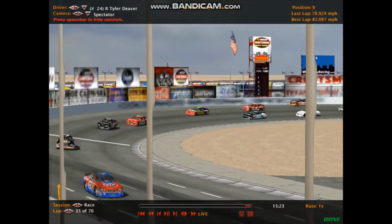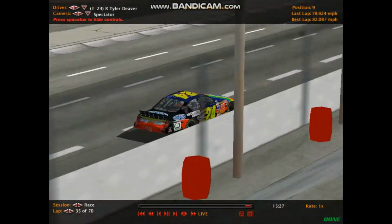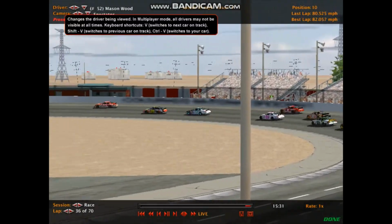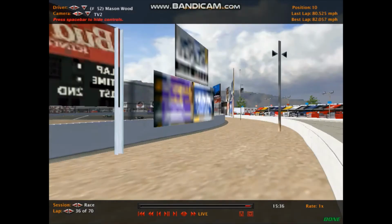Things happening so quick on this racetrack. We talk about laps at Louisville being plenty quick here. Well, laps go by quick here at Colorado as well.